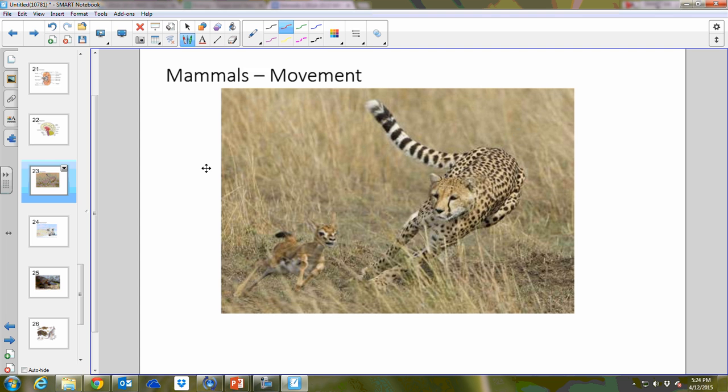Movement. Flexible backbone, shoulder and pelvic girdles, so legs and arms, and their limbs and muscle structures are often adapted around their lifestyle. Here this cheetah has to run and catch prey, so its entire body is designed in order to run the way that it does. Even its tail is used as a rudder to help it turn because it accelerates at such great speeds.